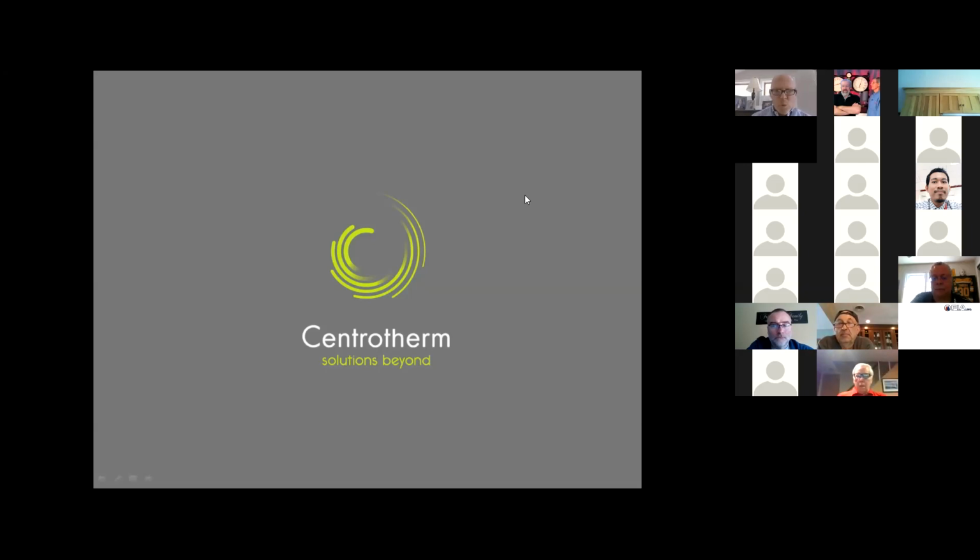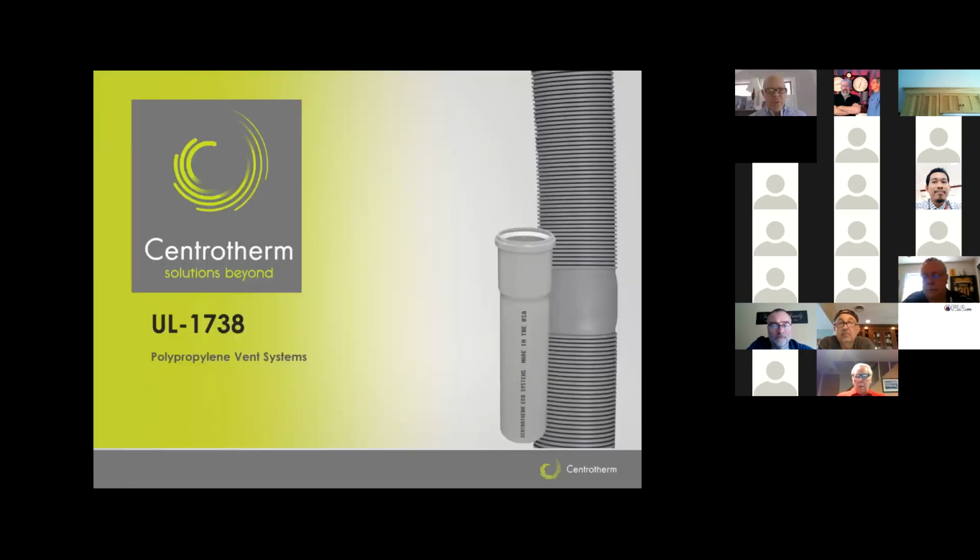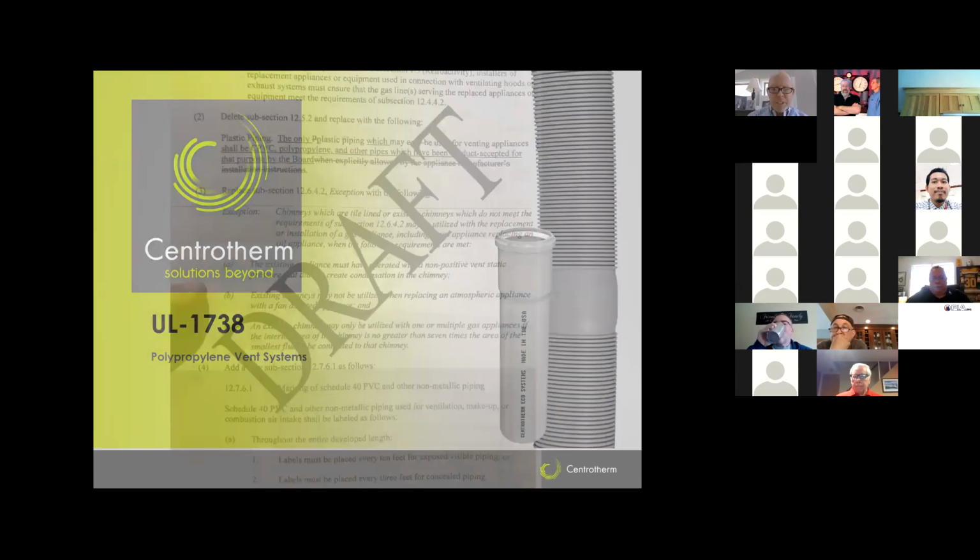FIA, which is the piping itself is called Inno Flu, but Centrotherm is the name of the manufacturer. It's a polypropylene vent line. We were awarded the line back in this past January 2020, and so it's kind of a learning curve for everyone at FIA just to come up to speed with this product line and what it has to offer. And then of course this thing happened.